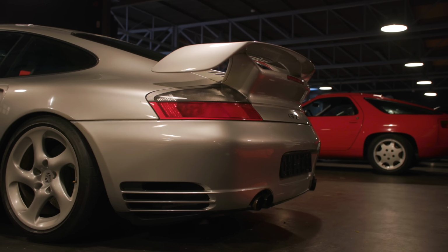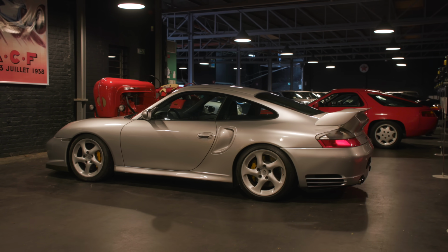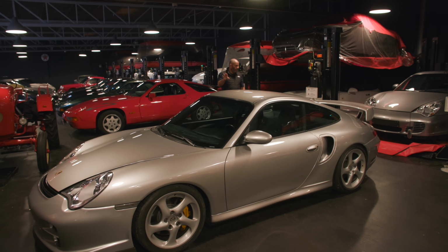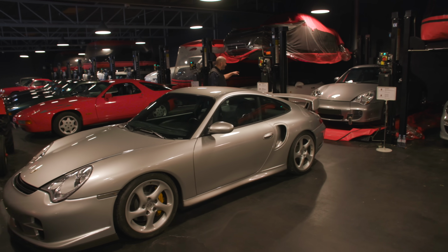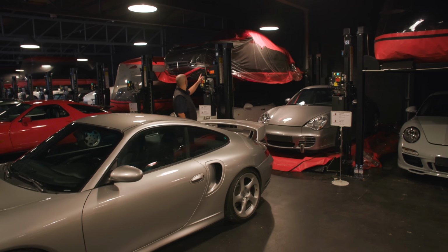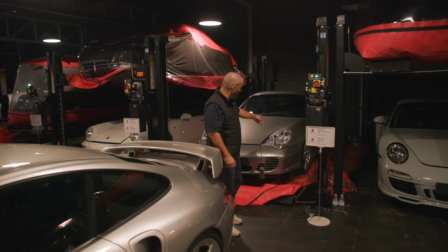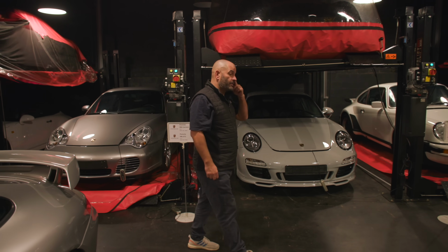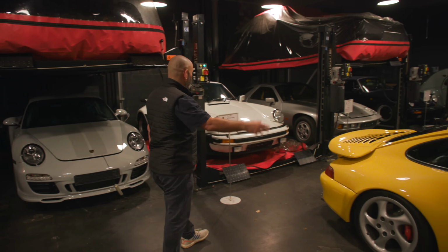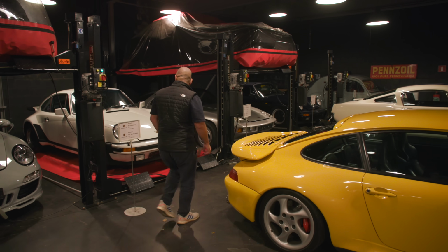996 GT2 Series 1, 463 horsepower, the old nerd brain's still working. Original Widowmaker, amazing car. Have a look round here. 964 Speedster, there's a 993 RS up there in silver, casually. 996 with the chrome wheels, absolutely immaculate. You all know what that is. 997 Sport Classic. Have a look at this. 993 Turbo. I mean, it's a bit ridiculous. I've never seen anything like it.